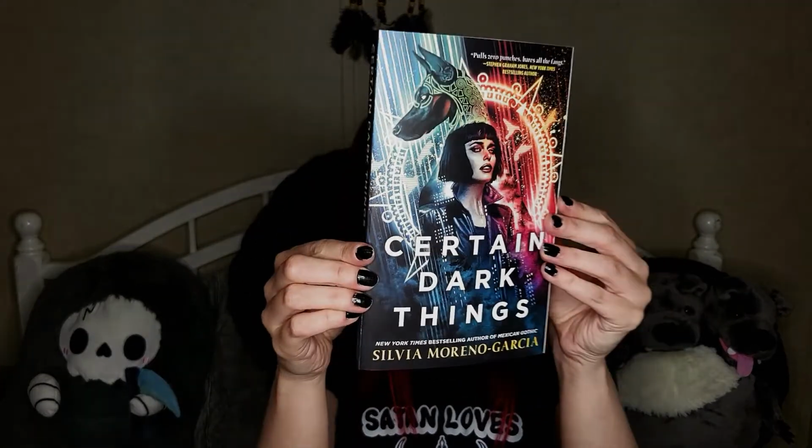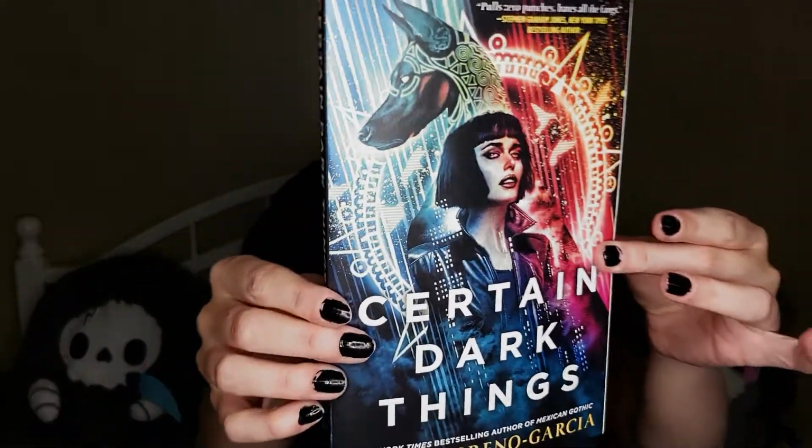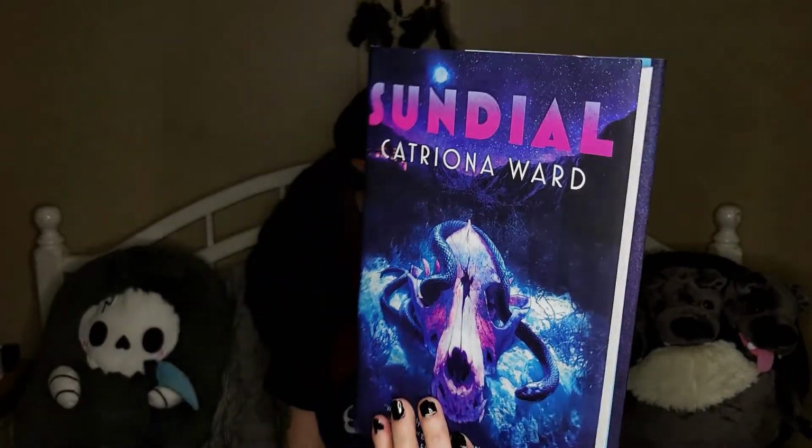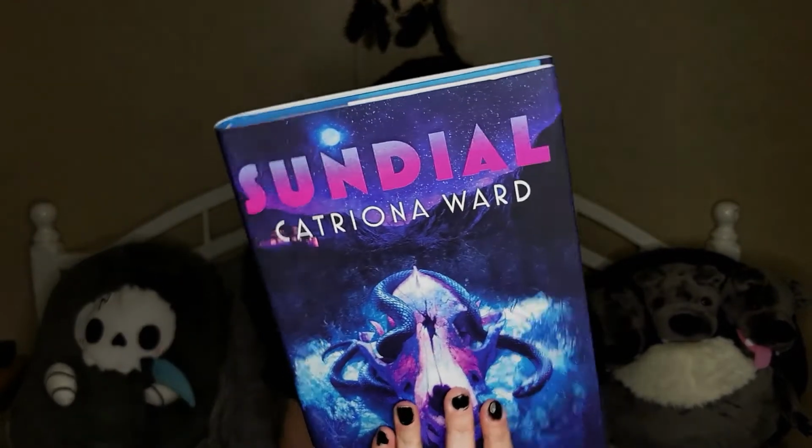And for our books, guys, we have Certain Dark Things, Isn't It Beautiful, and Sundial, which is Kashiyama Ward's newest book. I am very excited about both of these. Honestly, I've been on the fence about purchasing this book for a very long time because it sounds like it's my thing, but at the same time, not really. So I was kind of like, do I want to risk it? Well, apparently the cosmos is telling me to risk it. So we'll be reading this.